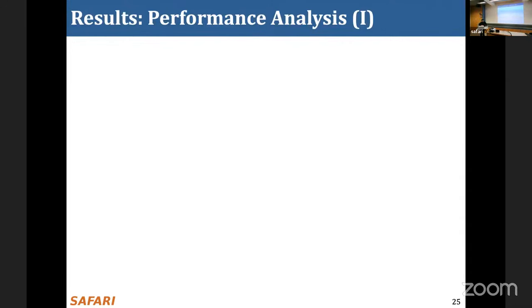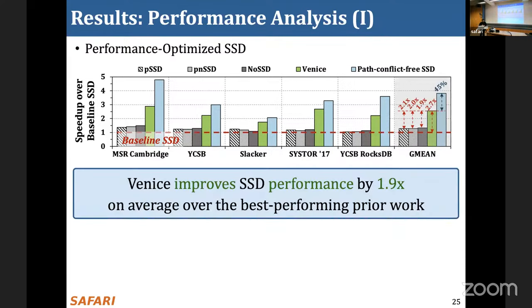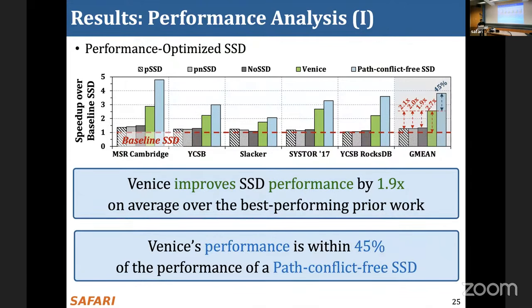I'll start with the performance analysis. On a performance-optimized SSD, we show the speedup of all these approaches over baseline SSD. You can see Venice in green and the path conflict-free SSD in blue here. The higher the value, the better. Venice improves the SSD performance by 1.9 times on average over the best performing prior approach, and Venice's performance is within 45% of the performance of a path conflict-free SSD.